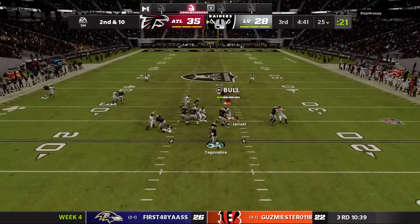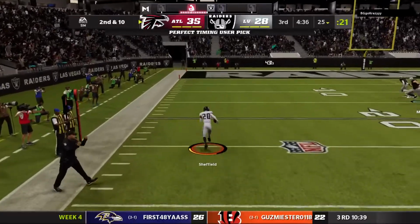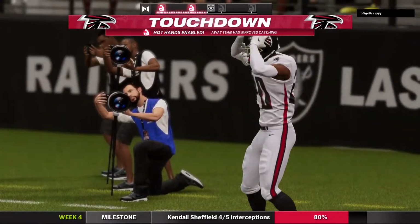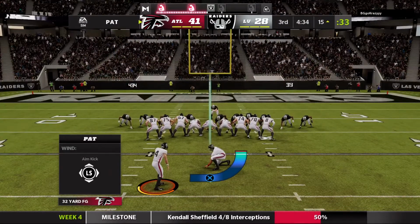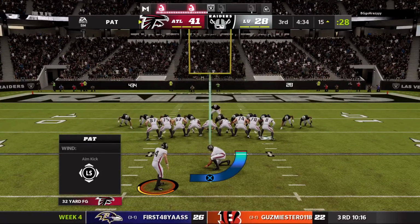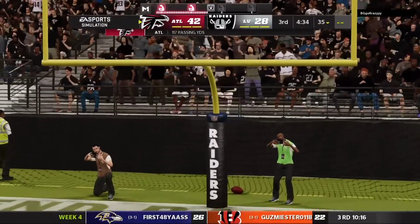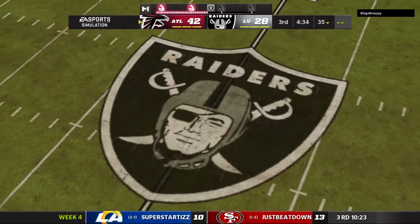On play action, here's Tua. And his pass is intercepted for the 4th time today. Picked off at the 35. And he takes this one back into the end zone, and the Falcon defense has a touchdown. Point after, right down the middle. And the lead now up to 14. The score, Falcons 42, Raiders 28.